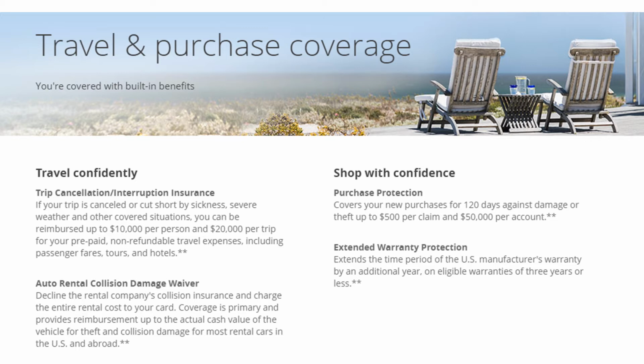Now, remember, in this case, it would be for most rental cars, so you can't just go out and rent a Ferrari or some type of luxury vehicle. In those cases, or in most cases like those anyways, you would not be covered. But if you were to get something modest, say like a Honda Civic or a Honda Accord, then you would be covered in those instances.